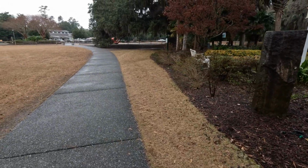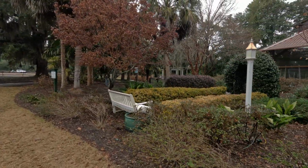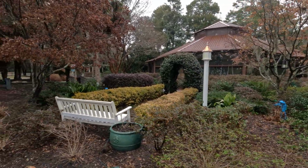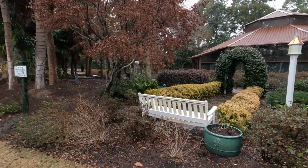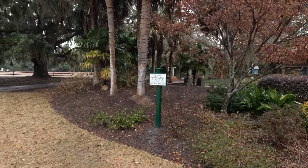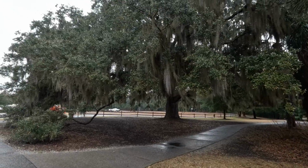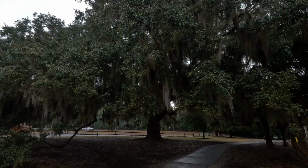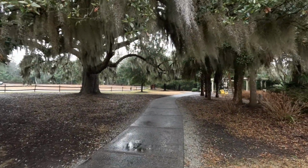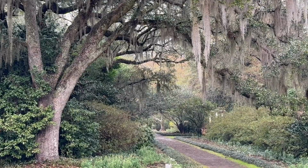There's a visitor center. Just coming up on this huge live oak with the Spanish moss. Contrary to popular myths, Spanish moss isn't actually a moss, and it's not from Spain. It's a flowering plant in the pineapple family, and it doesn't harm the tree, but some people are allergic to it. Here's another one.